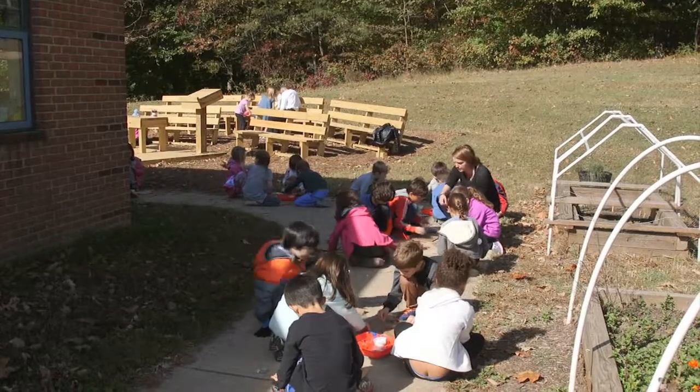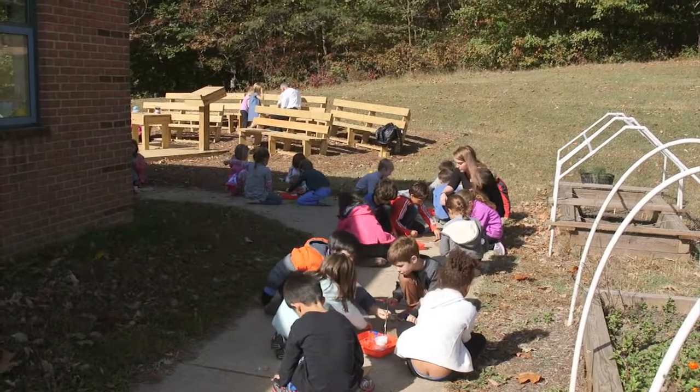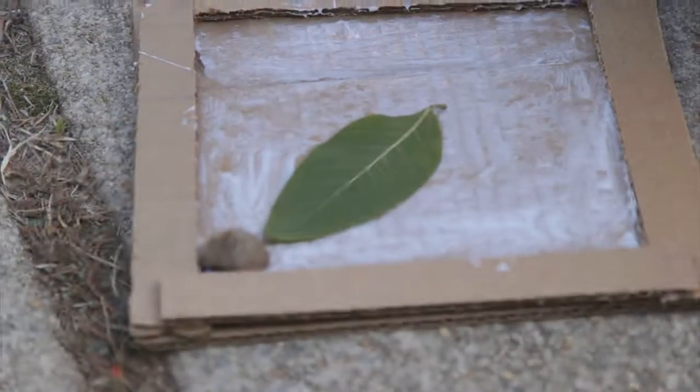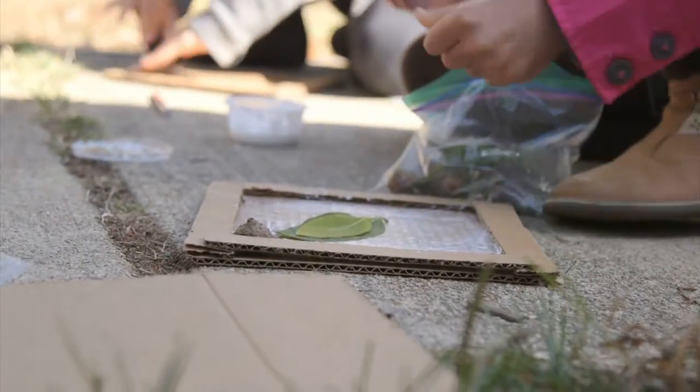Having an outdoor classroom is really helpful and useful for us because it gives the kids a place to really buckle down and focus, but also gives them the freedom of being outside, learning from that experience and taking in all those different sensory situations. And having a designated space is probably the best way to do that.